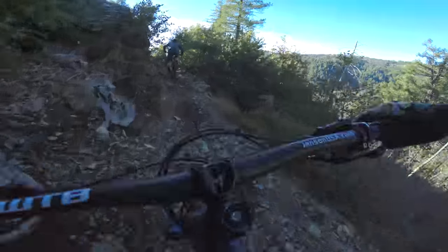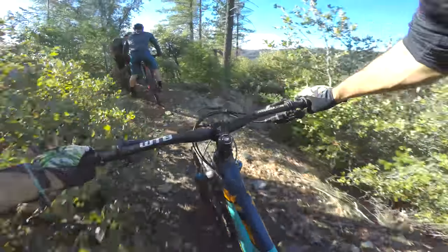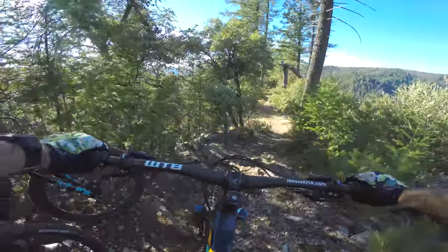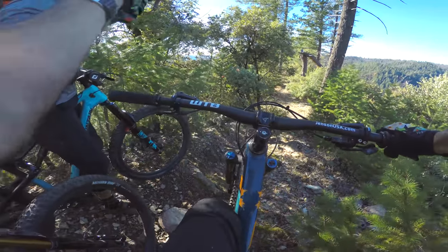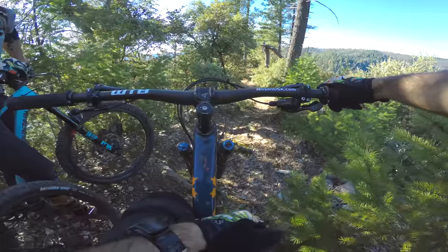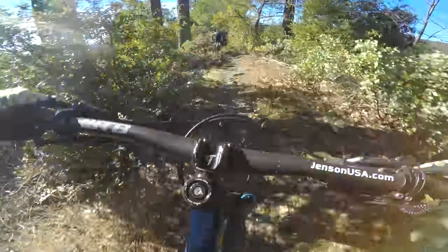Dude, this is insane. Holy shit. That was some of the sickest trail ever. Rowdy. Dude, this is insane. We're just like on a knife edge ridge here.